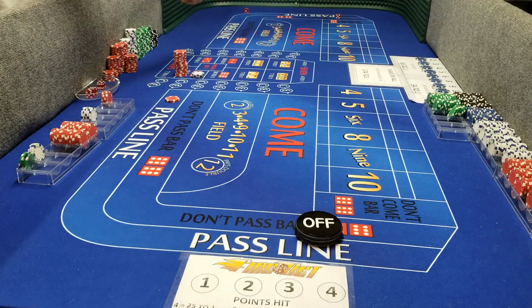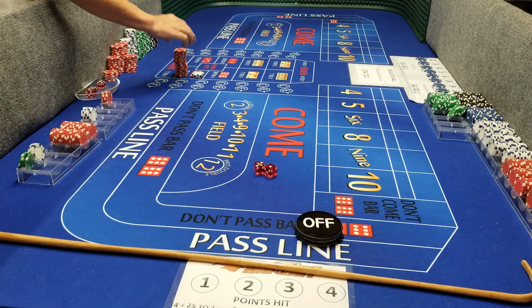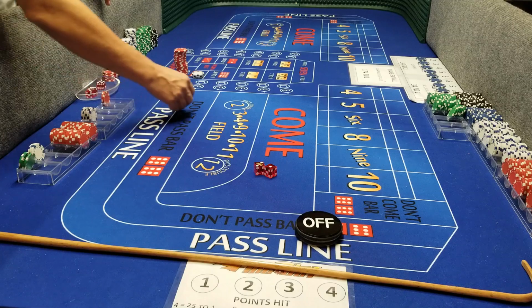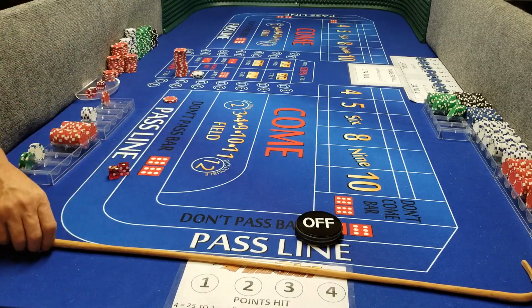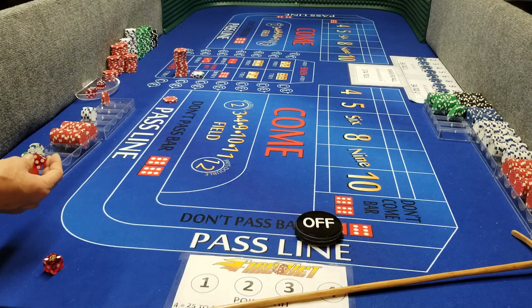Okay, craps 3. That loses on the pass line. Now I won't have enough. I'll go one more round anyways. I'll just take my winnings here. It looks like we're right about even right now.